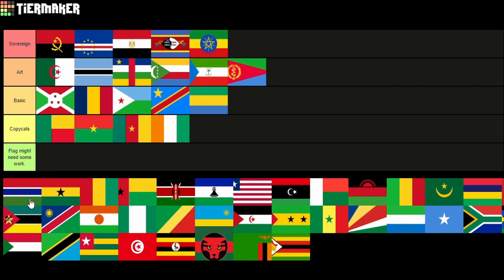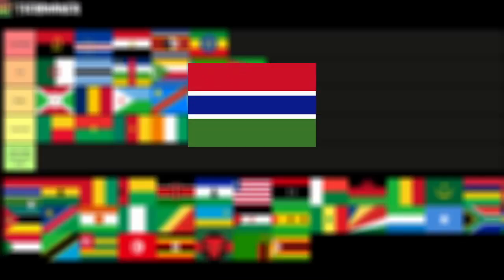Next up, the flag of Gambia, which is yet another flag with the horizontal tricolor design, this time of red, blue and green, but with white frames separating these colors. Ever wonder which came first, the chicken or the egg? Well, in Gambia's case, and I stand to be corrected, the Gambia River was actually named first and the country derived its name from the river.